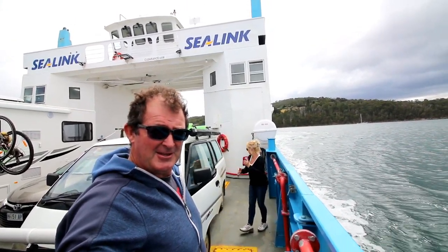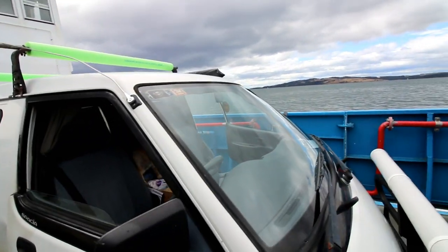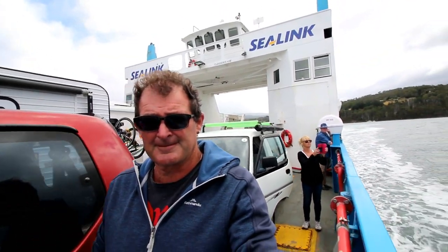There's the boat. You can see the wheelhouse behind me. Show you guys around. Yeah, it looks at the moment pretty smooth crossing. Awesome. Beautiful day here at the moment.